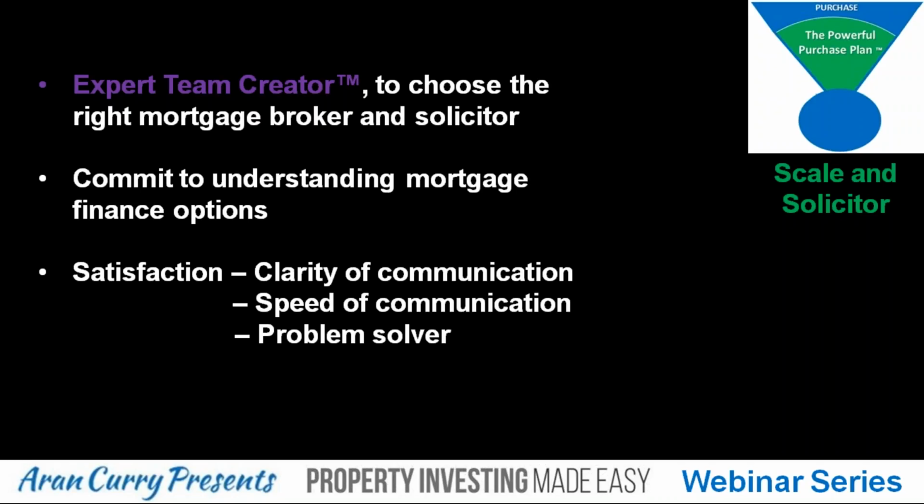The other thing that's crucial is your solicitor will work with the speed that you need. Speed of communication: they'll answer emails within 4 hours, and they'll take phone calls and return them within 4 hours, etc. And their clarity of communication. You don't want a solicitor talking legal spiel to you. You want them translating it into plain English, layperson's terms, so you can then decide what you need to do.